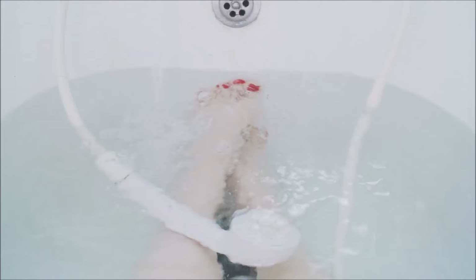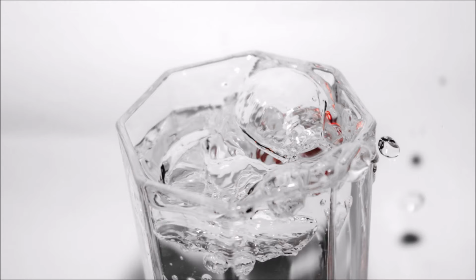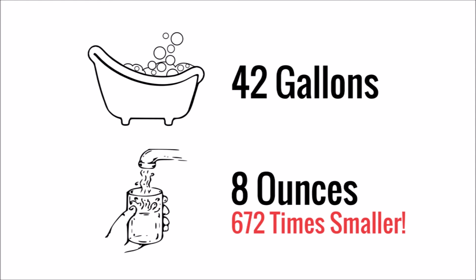You want to cool down the water in the tub, so you grab a glass of ice water and dump it in. Is that going to change the overall temperature of the tub very much? No, because the volume of ice water is small. The overall net effect is not going to be very much.